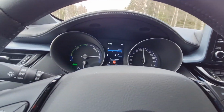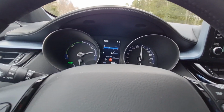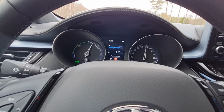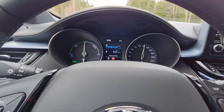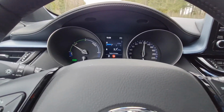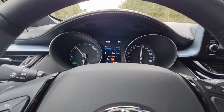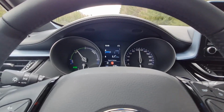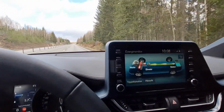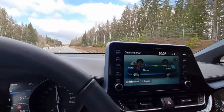It's not the fastest car, don't get me wrong, but what I'm trying to say, and this is the proof about this one, it rewards you to drive careful. Every time you brake, the energy goes back to the batteries.